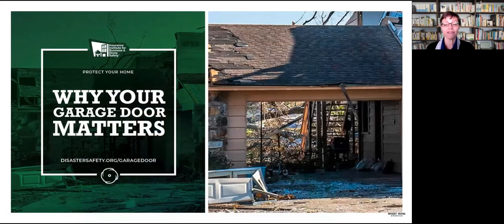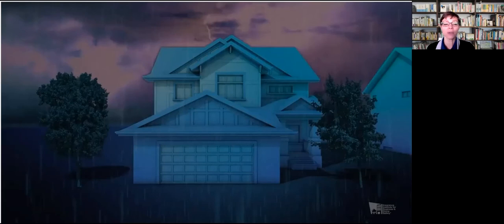If a garage door fails during a storm, during a tornado, it makes it much more likely that you're going to have roof damage, because the wind will come into that garage and suddenly the wind is pushing on the inside of your garage and pushing your roof up. So let's take a look. I want you to pay attention. At the end of this video was actually a demonstration done in the lab of a garage door that failed.